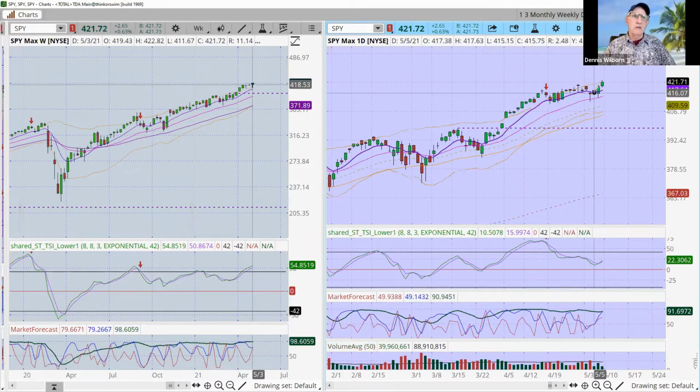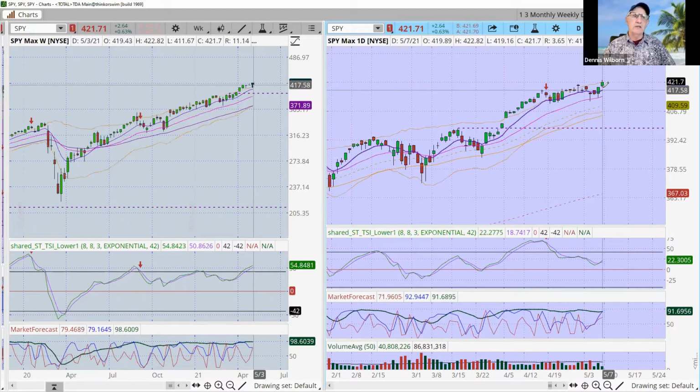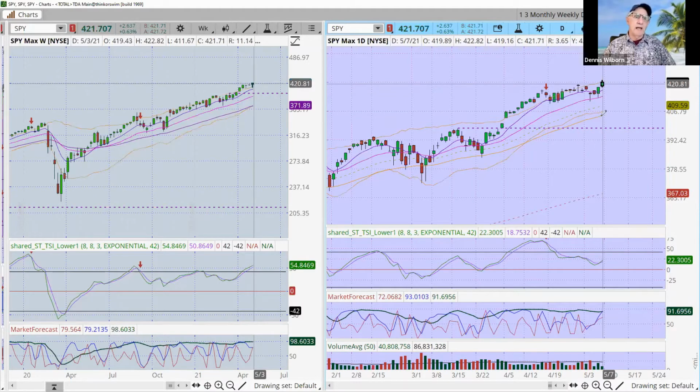We basically had a do-nothing day on Wednesday. Thursday, things kick in. Price action again moves off the 20, blows up through and puts in, I won't call that a bullish engulfing, although it is a bullish candlestick. Now we have broken out.